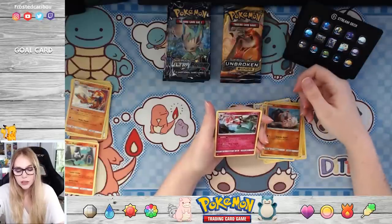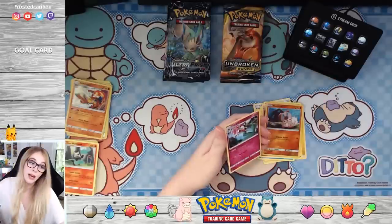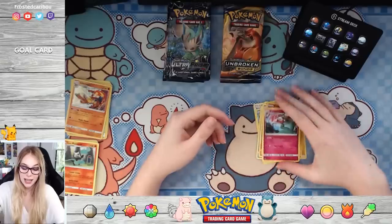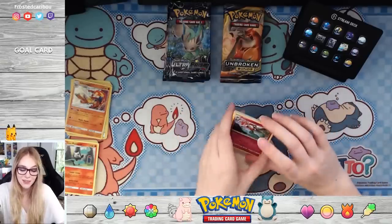A Florges? No clue what this even is as well. Floette. It evolves from Floette. It's a Florges. Yeah, I've never seen this card before. Never seen this Pokemon before. I don't know what to say. I've never seen that Pokemon before.